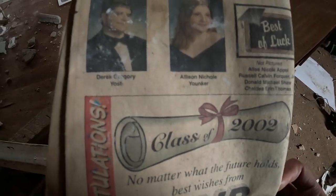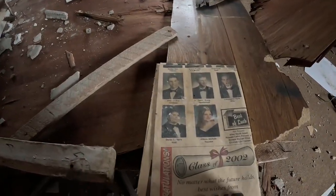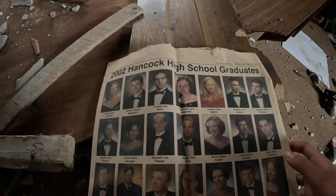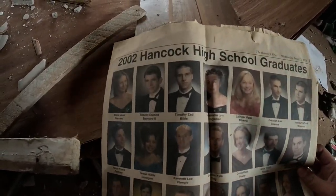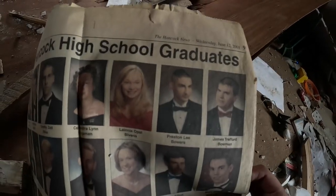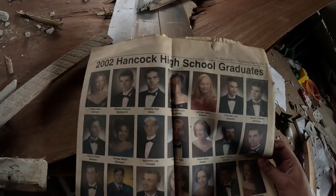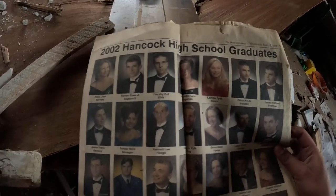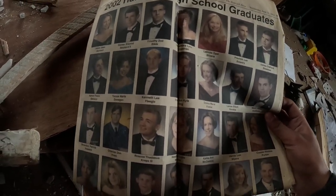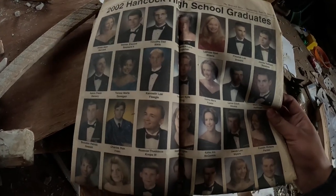Some unknowing faces. It says class of 2002. I don't know any of these people. The Citizens National Bank. Open it. Oh, okay, yeah. It's 2001. Bunch of random faces. Wow. And I only graduated high school last year.